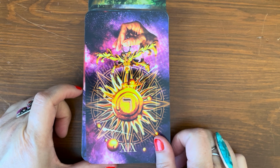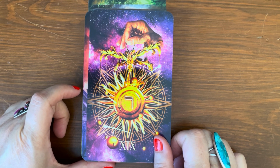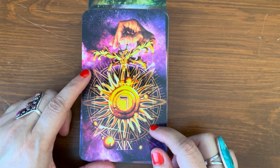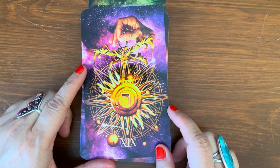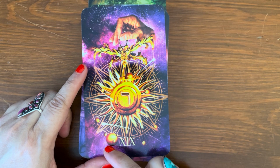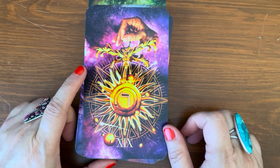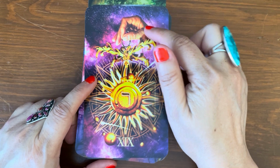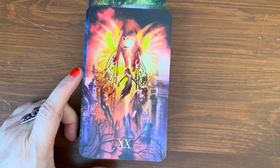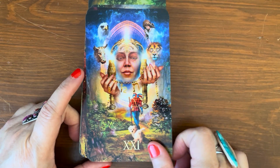Most of the cards are pretty much the same as the indie version, except for the Sun I noticed, and the 2 of Swords. We'll do a side-by-side comparison as I mentioned, but in the indie deck, this hand is down at the bottom and the numeral is up top. So it's interesting they changed the hand up top on the mass produced version. So then we have Judgment and the World.